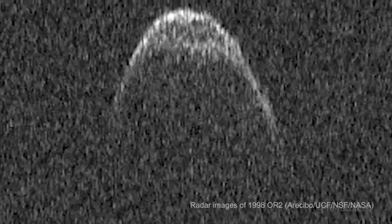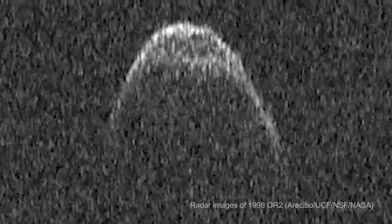So let's first talk about this large asteroid that is coming by Earth on April 29th, 1998 OR2. Paul, what is that all about? Well, this is an asteroid that we've been tracking for over 20 years, and we've been predicting this close approach for a long time. It's one of the larger near-Earth asteroids, and so it's kind of notable. It's around 2 to 3 kilometers in diameter, maybe 1.5 to 2 miles across.